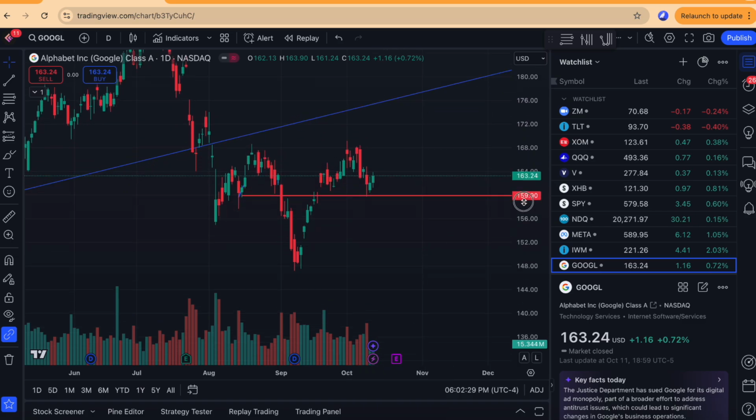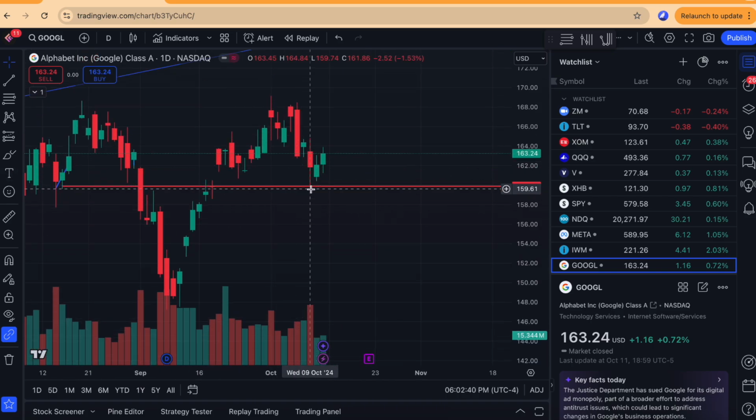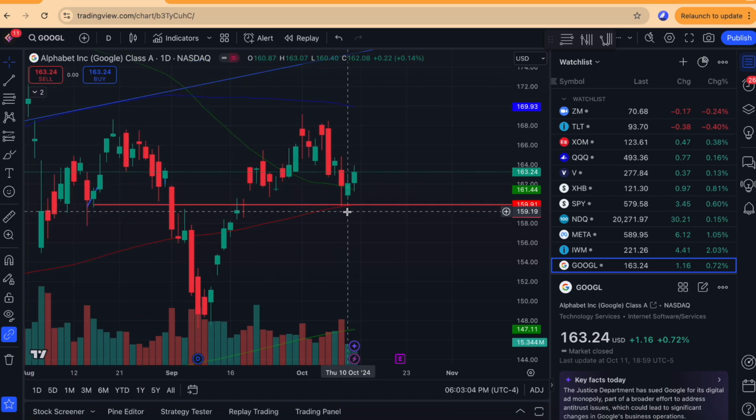But still looking at this one, I like an entry this week as long as it can hold above this 159.90 level. The reason I have this as a level is, well, two things. One, there is a low that formed over here, a pretty nice low from last week. Additionally, part of that low is actually from the 200-day moving average, which I'll overlay right here. As you can see, this red line is the 200-day. This is exactly where the low formed. So very nice to see this was a supportive level immediately after it retested.